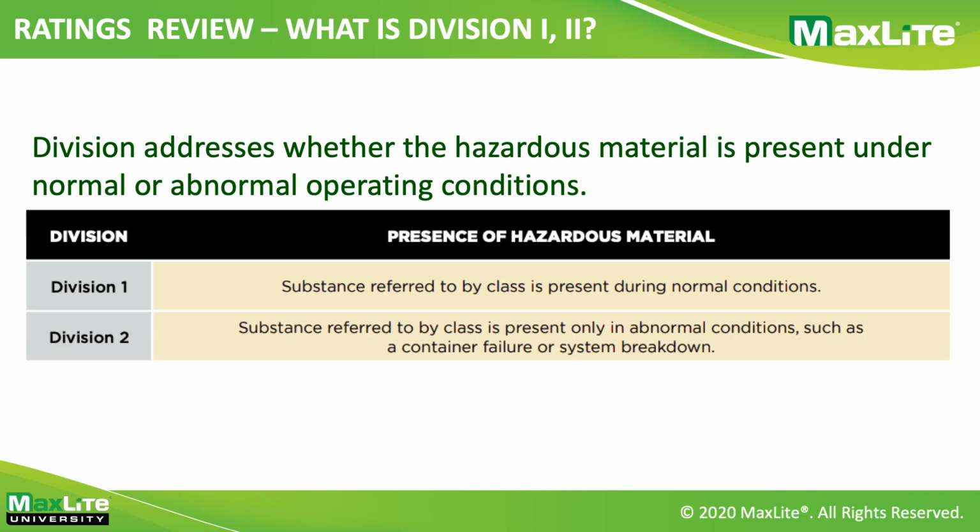But when we are talking about division 2, we go into abnormal conditions. It means that on a daily regular usage, there is no worry that particular material will be present. Maybe a pipe bursts, and then that's when the worry is. So it has to be an abnormal condition, a system breakdown, or just a container failure.